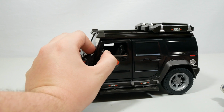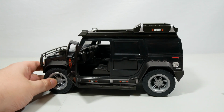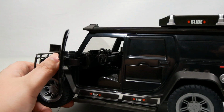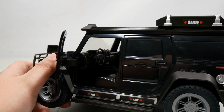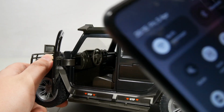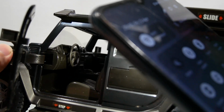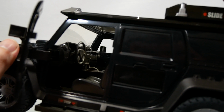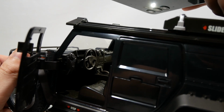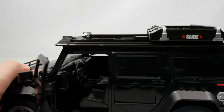We do get opening doors on both sides, 2 seats inside, as you can see just there. And if I bring that closer, bring our torch in so we can take a closer look at the interior, then you can see we have got a little steering wheel there. There is a joystick in the middle just there. The front computer console looks fantastic.